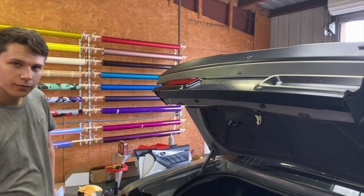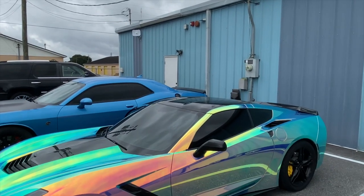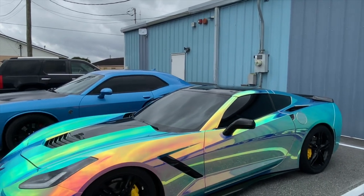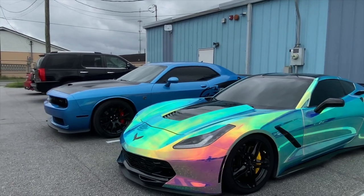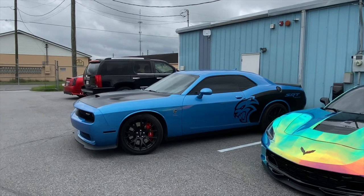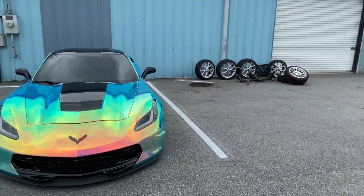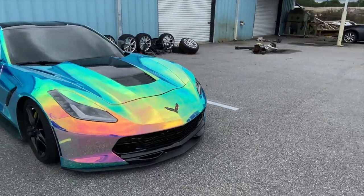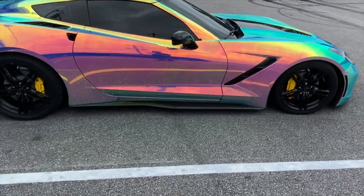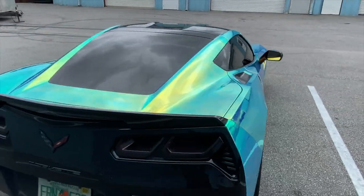All right, man, I'm going to let this dude get to work. I'll stay out of his hair. Oh, look at that Hellcat, guys. So this is Nick's Corvette right here. He has to advertise himself, you know what I mean? Looks really good. The wrap looks damn good. Look at the color transitions, man. Legendary.